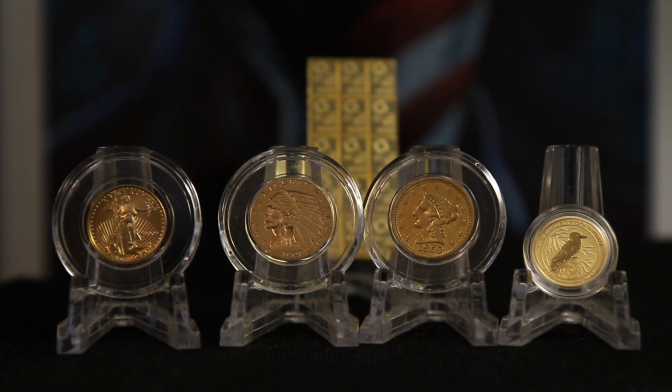One, the size. A 1/4 ounce, you can really feel it in your hand. You can feel a 1/10 of an ounce too, but you can really feel a 1/4 ounce. You can really see the image of the coin. You can make out the details. With a 1/10 of an ounce, you really have to zoom in on those details to see what's going on there.